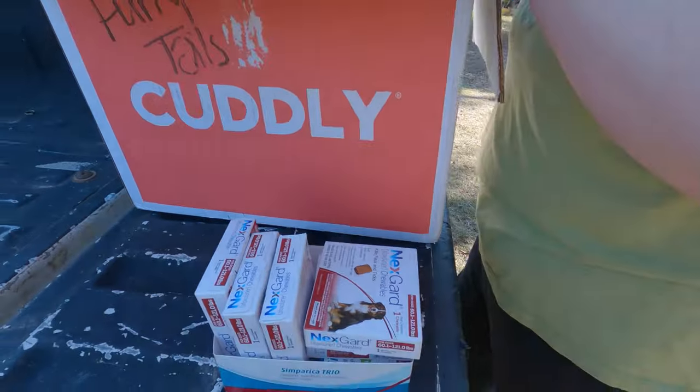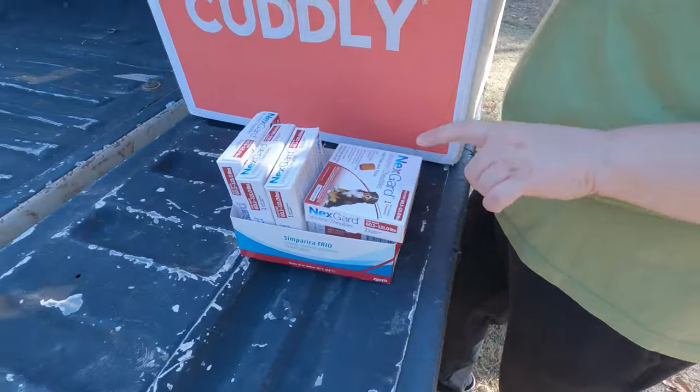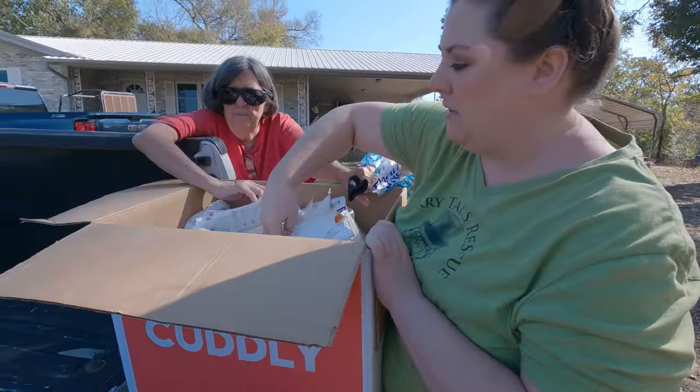And I see they donated some NexGards. Them are $20 a piece. Yes, a whole box. That's a big donation there. A whole bag full of NexGard. That's huge. That saves us a lot.